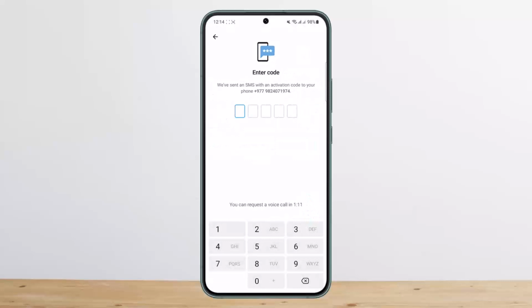If you don't get the code, then you first want to make sure that you have entered the phone number correctly. If your phone number is correct, then you'll get the code. If you don't get the code, at the bottom you can see you can request a voice call in 1 minute, so you can wait for a couple of minutes, and if you don't get the code, you can request a phone call.